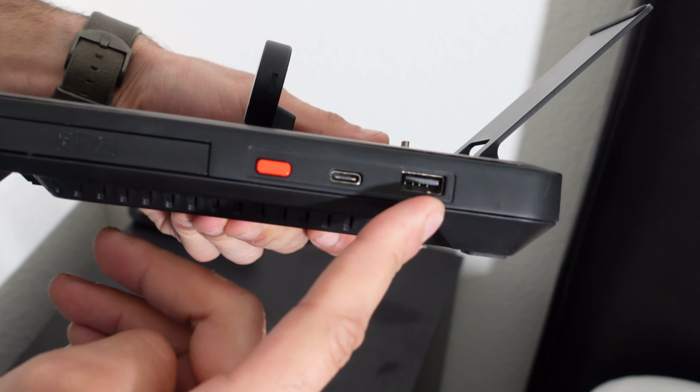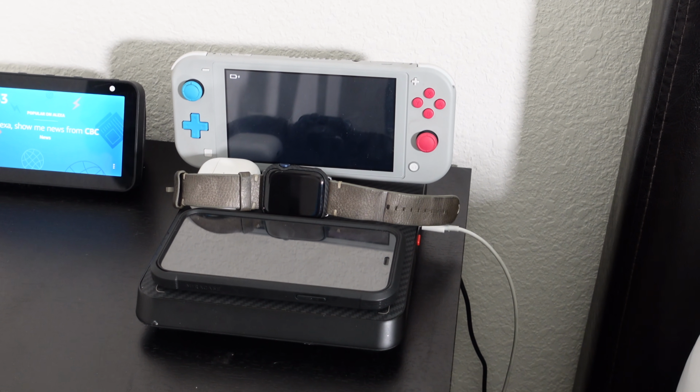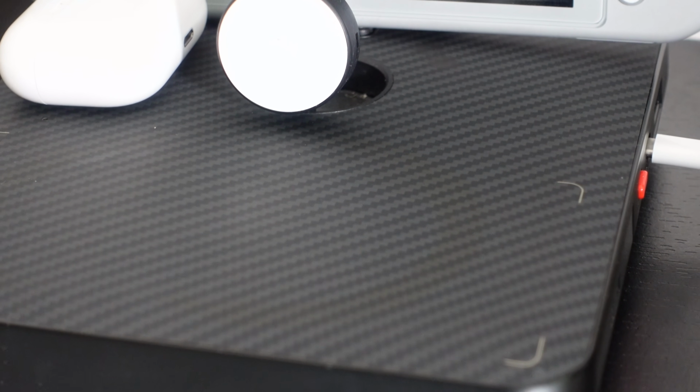And you also have a cool little hidden compartment right here where you can store keys and such. It's really nice. It's well worth its asking price, and the material and everything. I've had this for about a year now. It's holding up strongly, and I still use it to this very day.